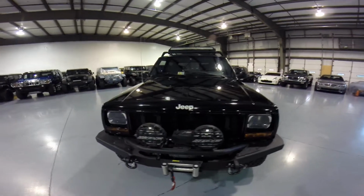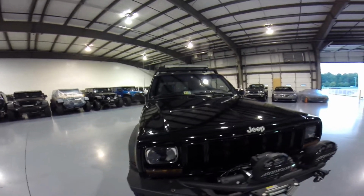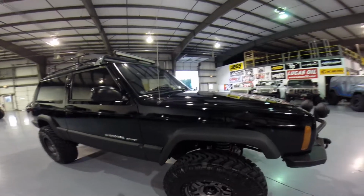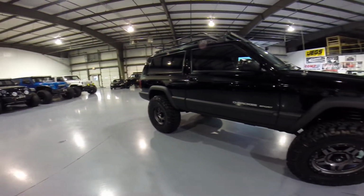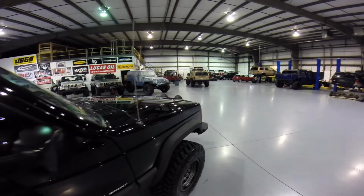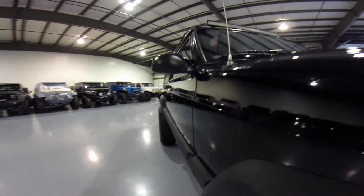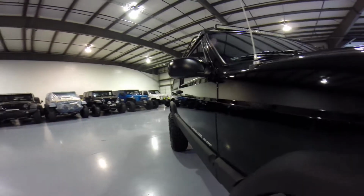The front end of the vehicle is extremely clean, excellent condition, as is the entire vehicle. Now, with any pre-owned vehicle, please expect very minor wear and tear. But as you see, there's no damage. The body panels are very straight.